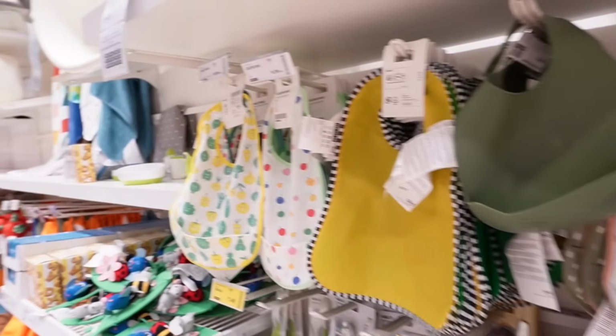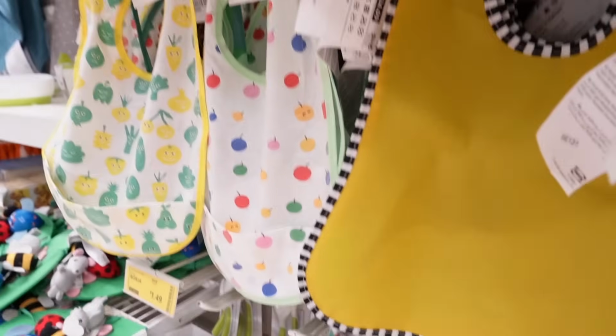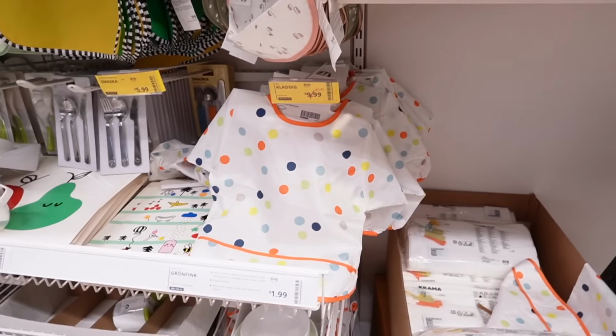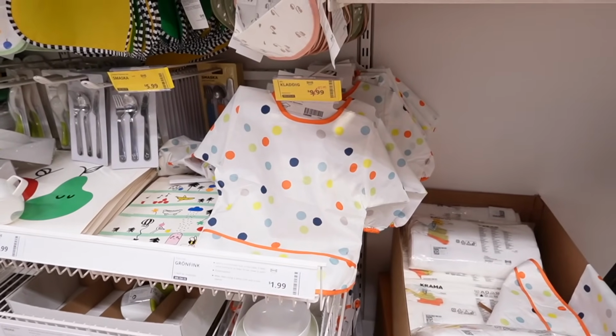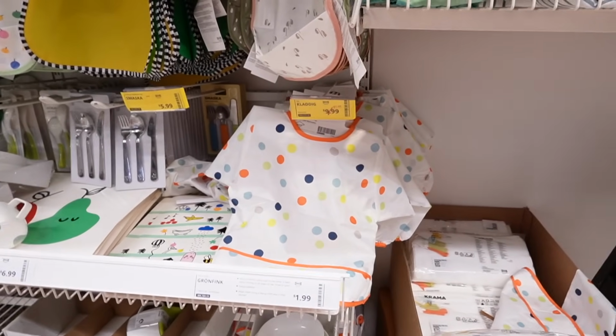Okay, these are really nice too. These bibs are that nice washable material. They also have the silicone ones, but I much prefer this material. And they have the little pocket. And then they have the ones with the full sleeves as well, which is super nice, especially when babies first start eating. It's very messy, but that's good. It's part of the exploration of it all. But those are on sale for $7.99.